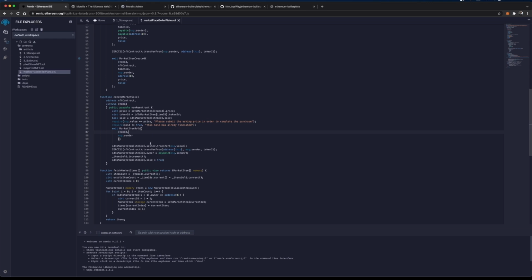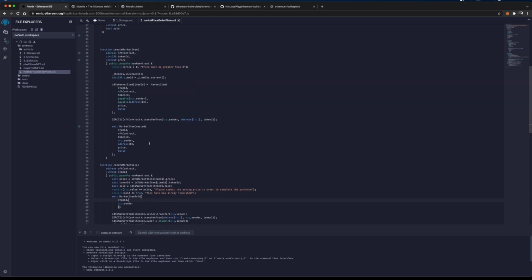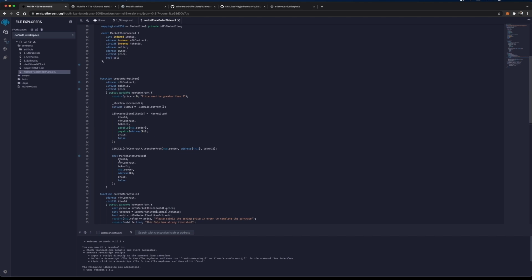Easy as that. Now let's look at how, with Moralis, we can listen to these emitted market item created events and store that data in our dapp in order to present in our user interface on our marketplace which items are put up for sale and which ones you can purchase from the smart contracts.